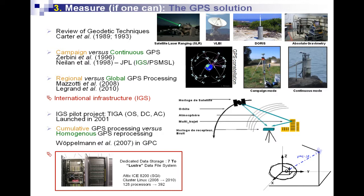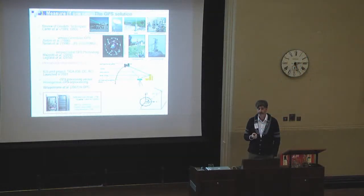So many lessons had to be learned in terms of how to observe in continuous mode instead of in campaign mode, but also much progress had to be made in how the GPS data should be analyzed. And here I would like to highlight two important milestones. The first is that the GPS data should be processed in a global network of stations in order to recalculate the orbits of the satellites, but also in order to realize a stable terrestrial reference frame. These are key issues when aiming at these tiny signals.